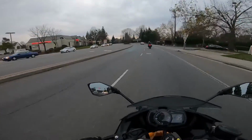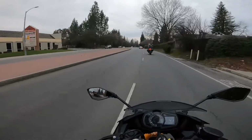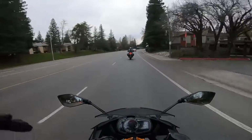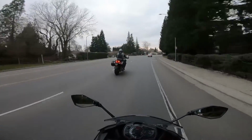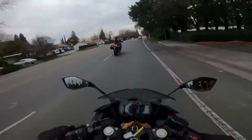So this, unlike the 300s, actually has a slipper clutch. I always fuss with the shifting because I'm used to GP shift. This is not GP shift. It's a problem for me. I always tend to downshift when I'm trying to upshift and vice versa. So I just downshifted into first when I wanted to actually upshift, and it didn't lock up in the rear. Thank you, slipper clutches. Very nice.